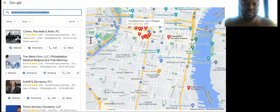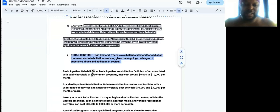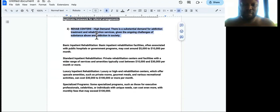So let's move on to the next niche. This is one of my favorite niches right here. All right, rehab centers. Why? Because they're high in demand. I mean, think about it. Alcoholics, it's a sad truth. It's alcoholics and crackheads in every single city. And as long as drugs are legal or illegal, as long as drugs are easily accessible, they're going to be there, right? So it says there is a substantial demand for addiction treatment and rehabilitation services, given the ongoing challenges of substance abuse, right?